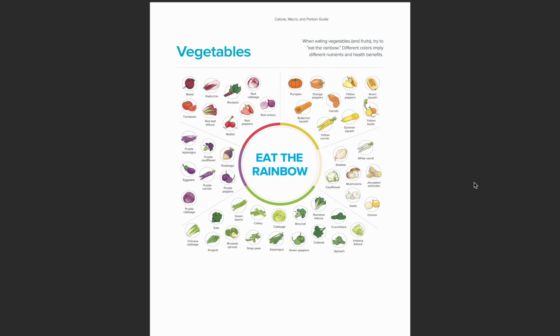So that is all. Just to recap, the portions, use your hand as a portion guide. Look for balance in all of your meals. And then lean towards the green light foods and the foods that make you feel good. But just remember that no food is good or bad. It's just more or less nutrient dense, or it adds more value to your life. That's how I like to look at it. And have fun with this.